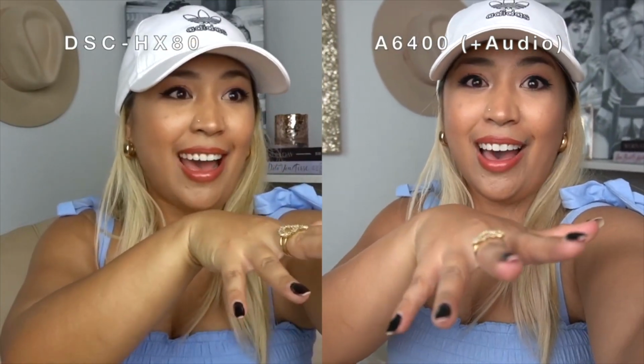The picture on this camera is just so incredible. I didn't realize how good my camera could be. I thought that my old camera was pretty decent, but when I did the side-by-side of this camera and the other one, I was just so blown away. It's so good.